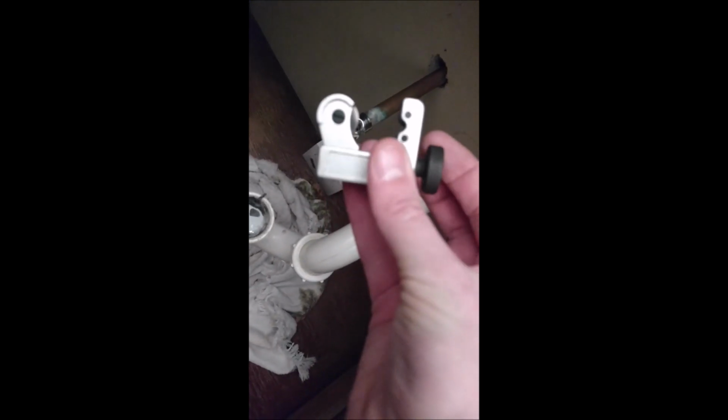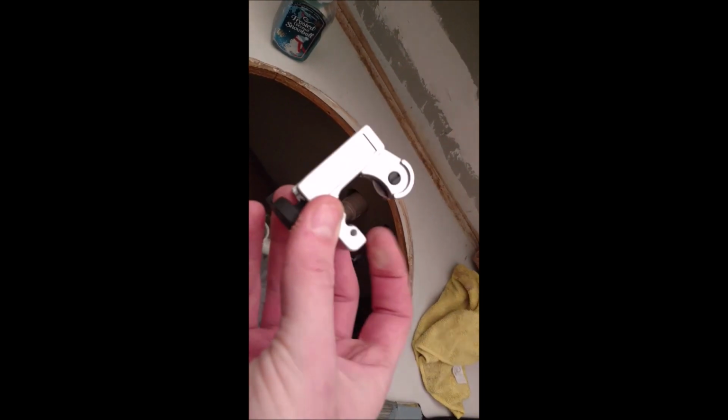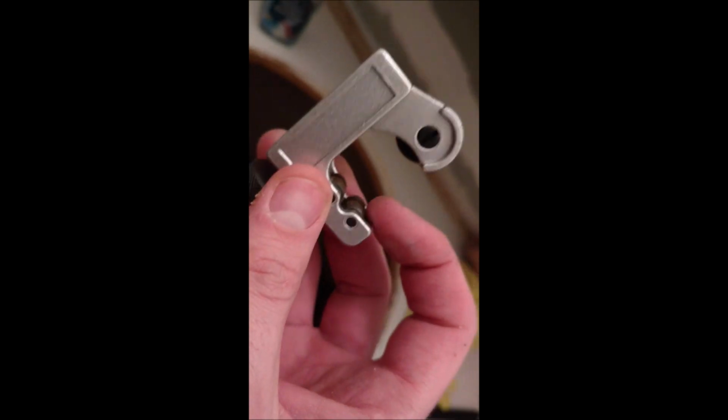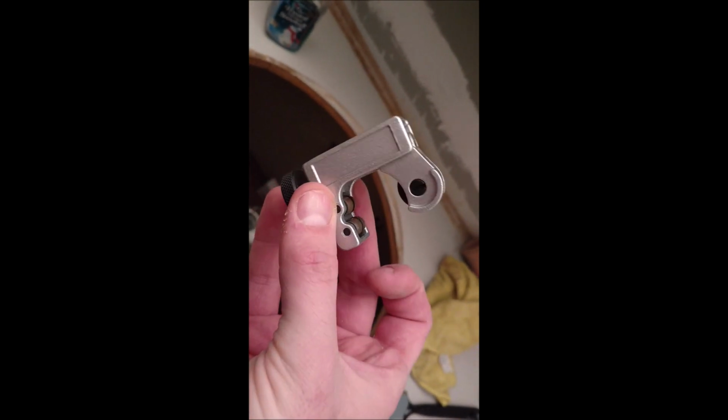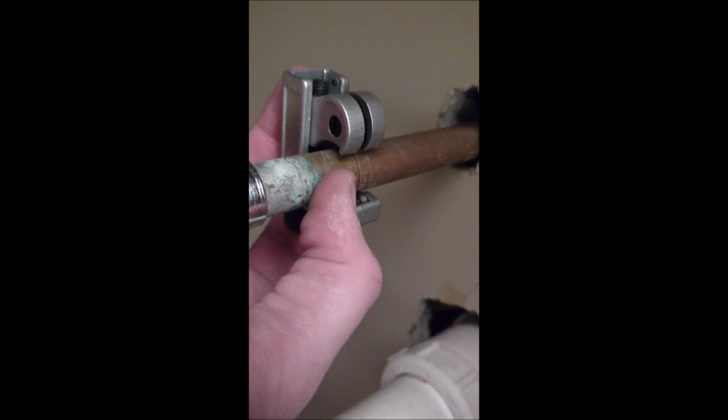But what we're going to do here is just cut a little section off with this. And if you've never used one of these, basically what you do is you put this, I'm not going to put my finger in there because that's very sharp, but you put this around the pipe and then you rotate it. You put a little bit more pressure on it, you rotate it again, and basically eventually cut the pipe. So you see that it starts to score it. So you just keep doing that and eventually it breaks off. I'm going to readjust that. Tighten it.